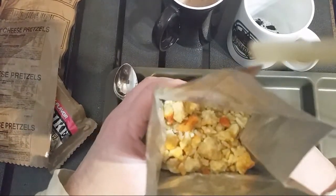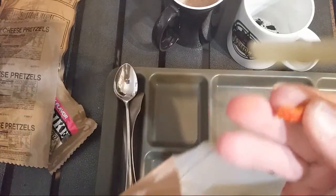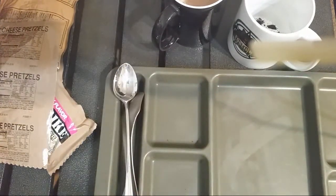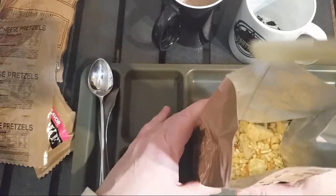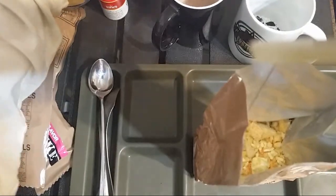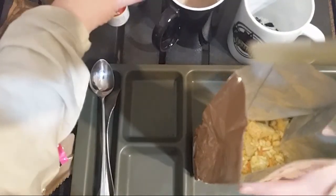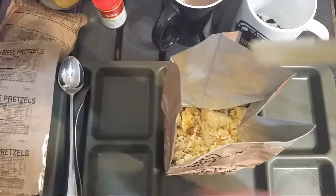This is what the chicken and rice looks like. Looks like some kind of vegetable, maybe pepper. But I said I was going to do something with this chicken and rice. And right just out of range, I have the 3 items that I'm going to put in. I'm going to give this a little bit of a flair.